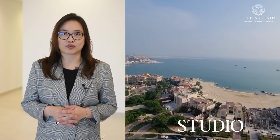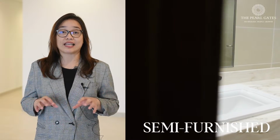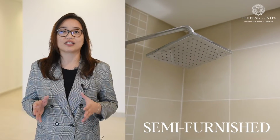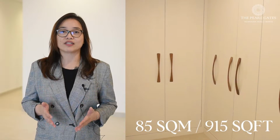In this current market, this property is a great option for you to choose from. It is currently at 10,000 riyals per month. And as I've mentioned earlier, this property is in a brand new tower in Viva Bahia with great views of the sea, and you will also have one of the best and biggest gyms and pools that you can find in the Pearl.